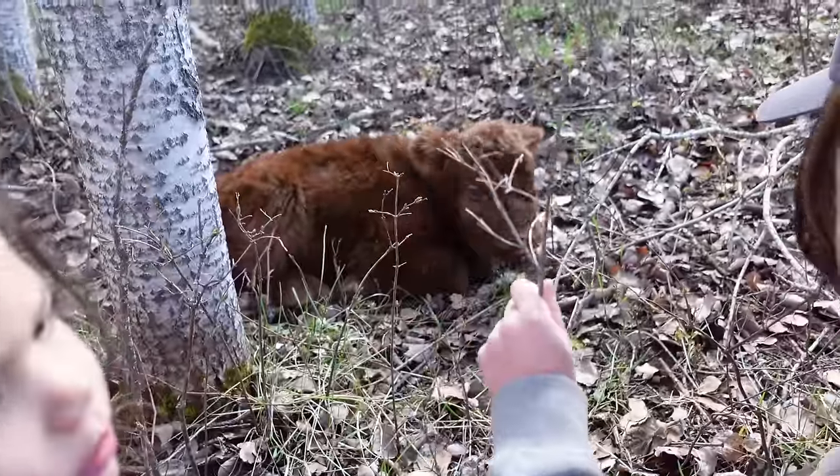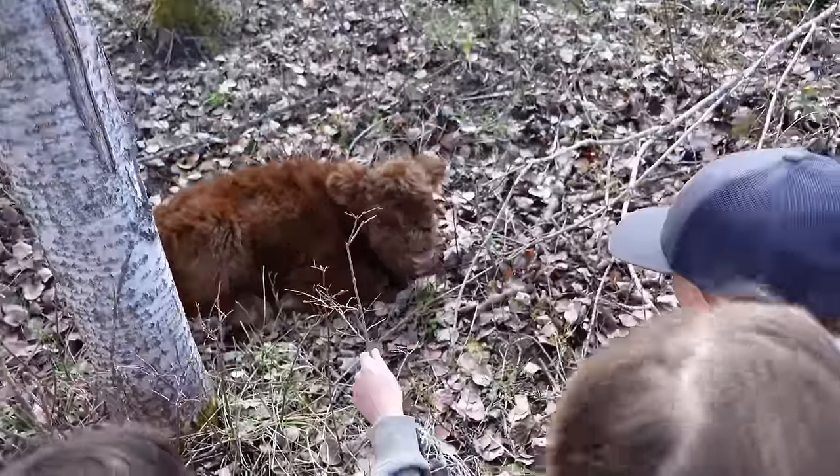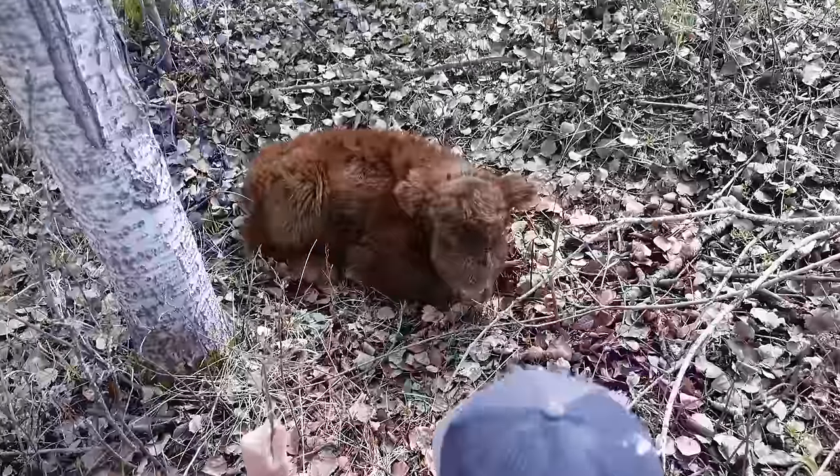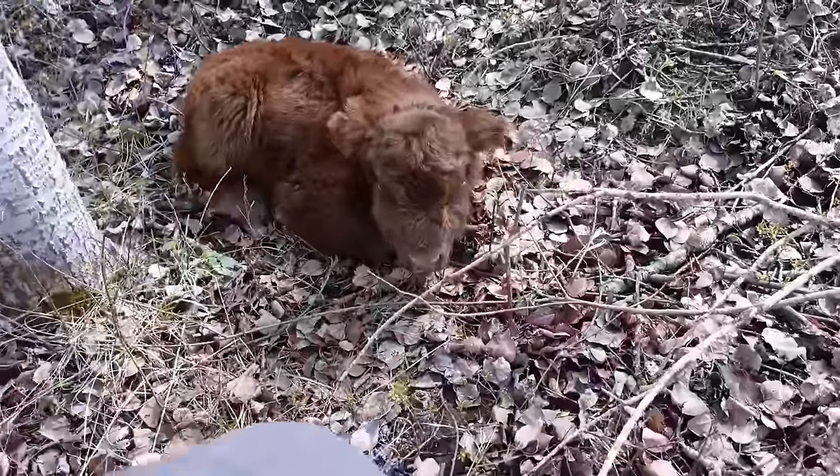Now, an eagle could, though. Yeah, an eagle. Well, these cows are pretty big. Well, what about that adult deer? I bet it was the same like this.